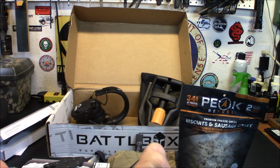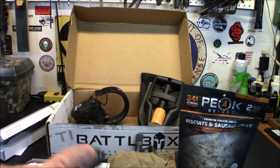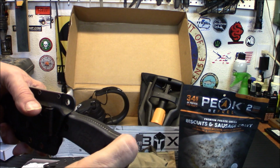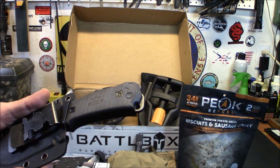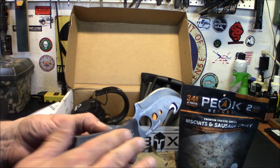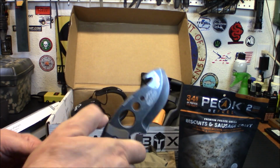Now, when I'm doing this, I would put the sheath on. Put it on there to demo it for you, like that. So definitely handy to have. They kind of thought that out. They do have nice G10 scales on here, nice thick scales. They feel good in your hand. The knife itself feels really good in your hand.